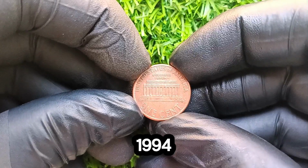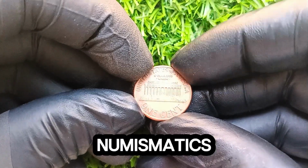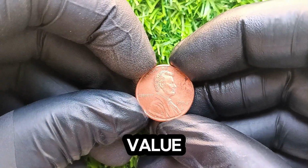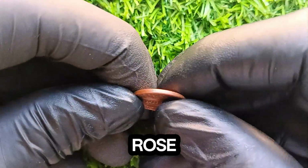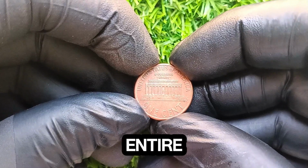In 1994, the U.S. penny was worth only 1 cent in circulation, but numismatics does not measure value in face worth. It measures value in scarcity, historical interest, and collector demand. The Denver penny in question rose quickly in fame, becoming known as one of the rarest of the rare in the entire Lincoln cent series.